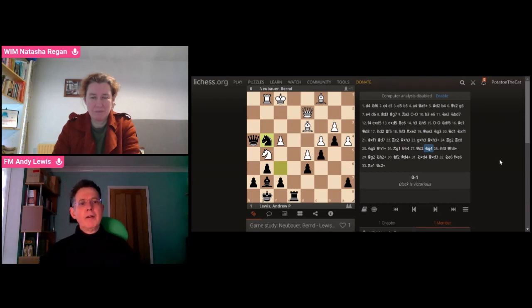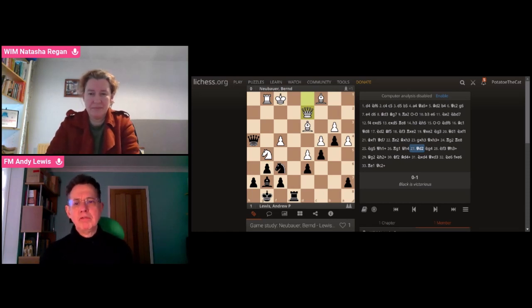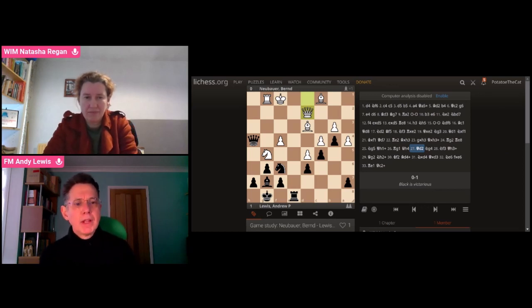Okay, and we are going to start on the 27th move. We are in Dresden. I am playing Bernd Nuebauer, and we have, after some extremely interesting moves, reached the following position. Okay, so this is the position that we're going to start the game from.